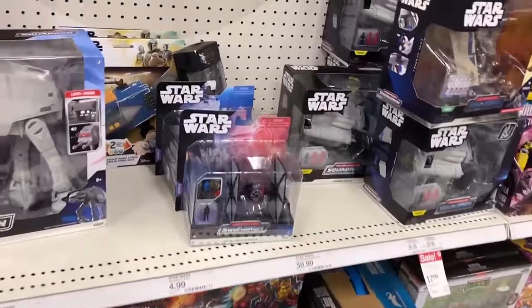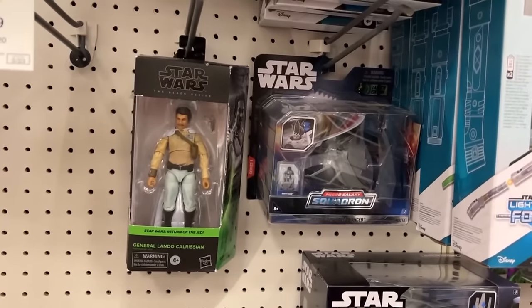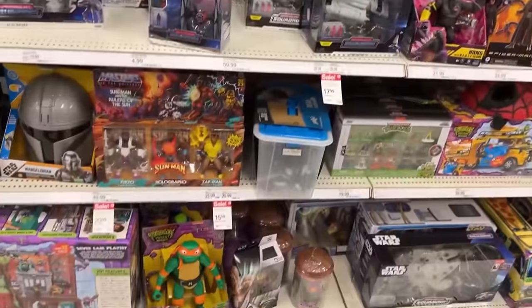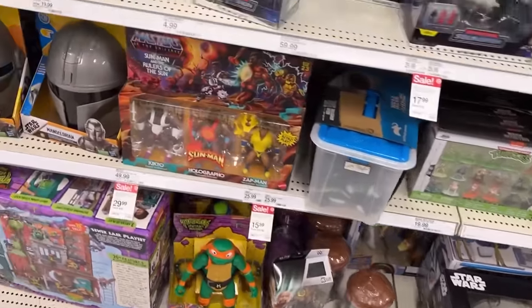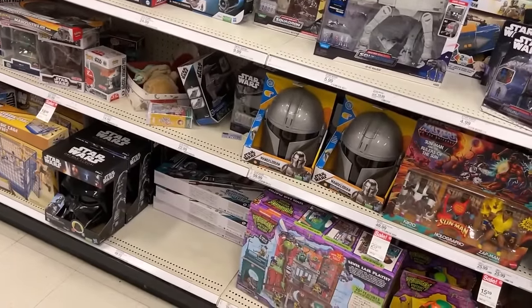And we got some new Micro Galaxies. Special Forces TIE Fighter, the B-Wing. There's Darth Vader's TIE Fighter Advance. It's an older one. Series 1 and Series 5. We got some Turtles of Grayskull we'll take a look at here in a second. Another Rock down there. Sunman 3-pack. That's down to $30. And too bad they don't have the Hulkamania set. I probably would have picked that up.